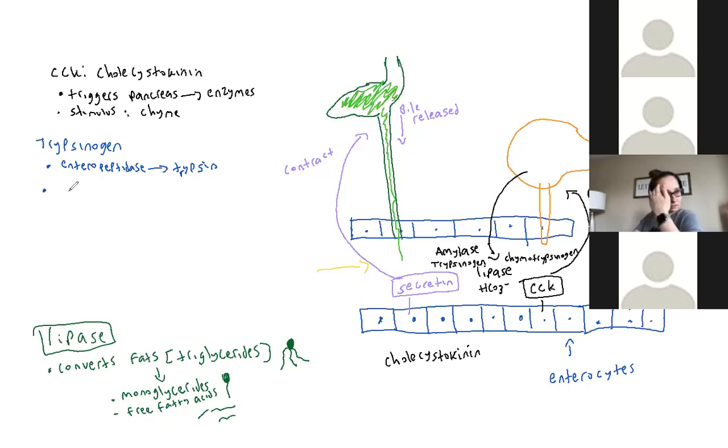And what trypsin does is it is going to break down peptides into smaller fragments. Now, you're probably wondering, well, how does this differ from chymotrypsin? And the answer is, it just specializes in different amino acid structures. But for the intents and purposes of this course, we just assume that they have the same function, which they do. It's just they specialize in slightly different types of fragments. That's all.